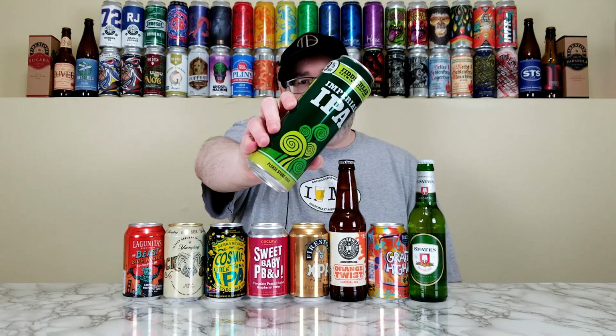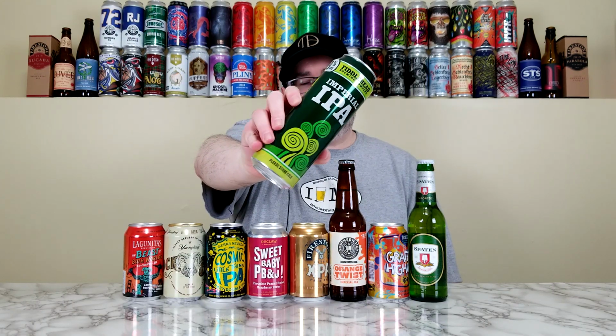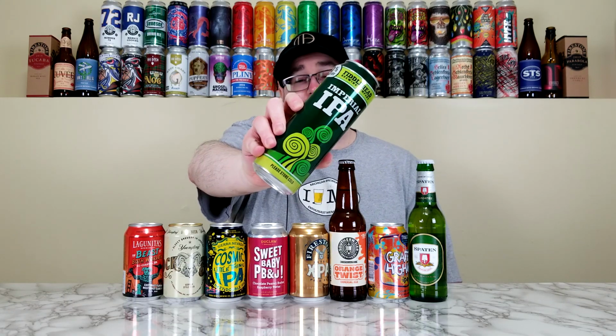And last but not least, from Fiddlehead, we have their Imperial IPA, 9% Imperial IPA, and this one was canned right around 3 weeks ago. So by the time I get to this one, it's going to be, again, probably like 6 weeks old, but it is what it is. I kind of left this one purposely to the end so I could still get to these other ones relatively fresh, and this one can wait a little bit. And it does say keep cold, and I am keeping it cold.